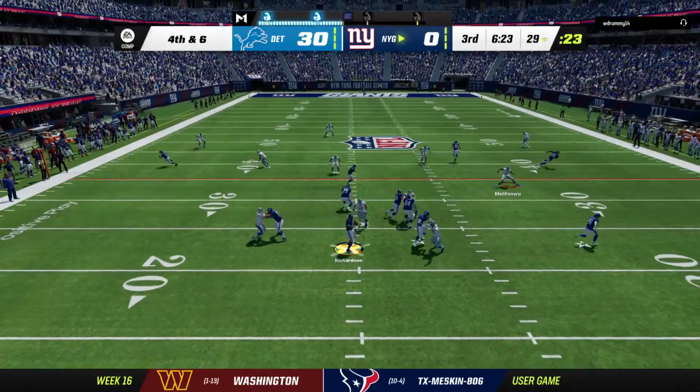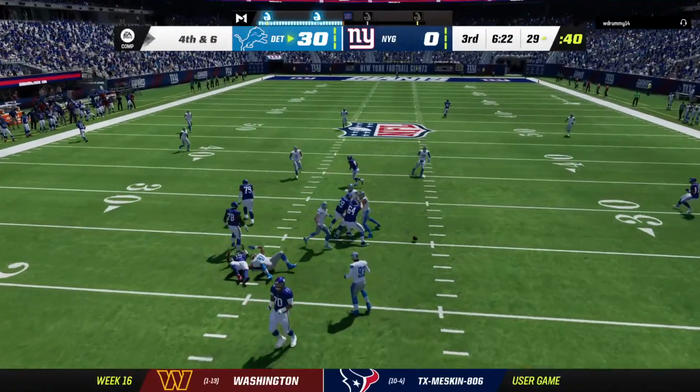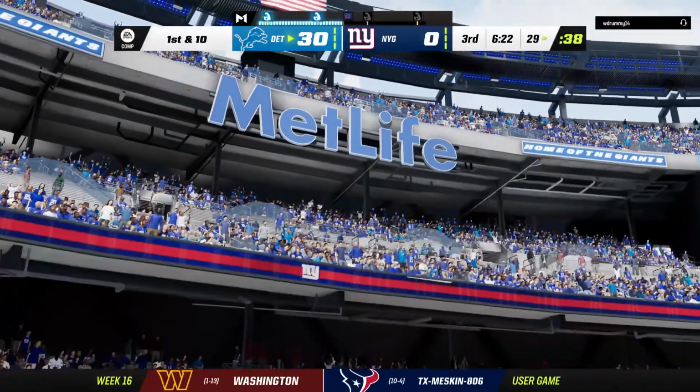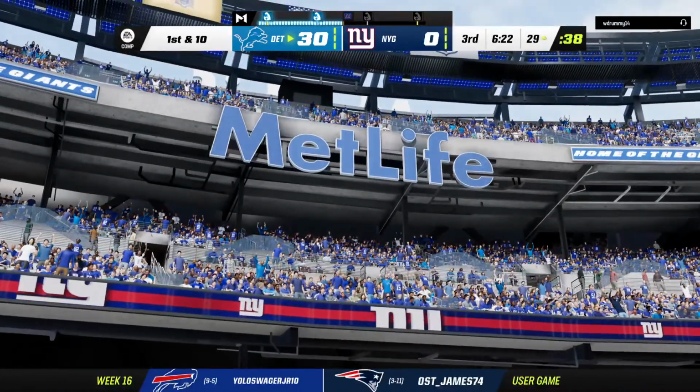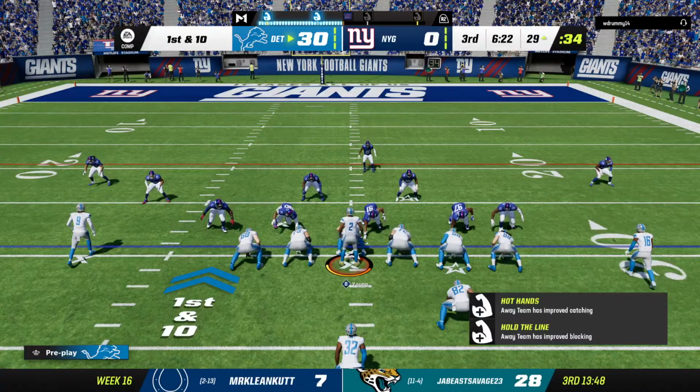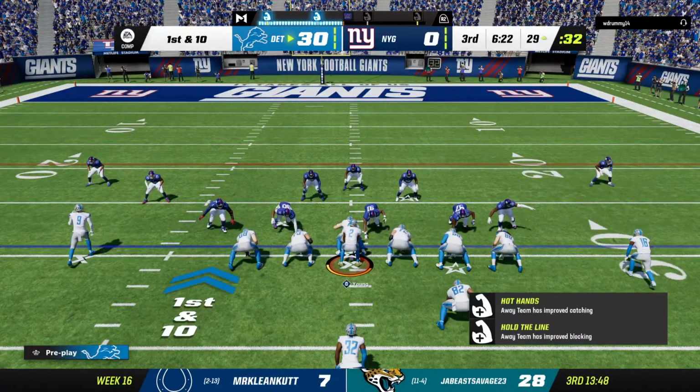They're going to try and throw. And they hit him as he throws, as this one's going to go straight down to the turf. Incomplete. Boy, a curious decision to go for it. Doesn't pan out. And the Lions will get the football back in terrific field position.